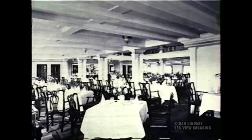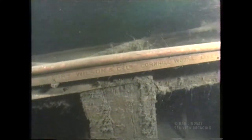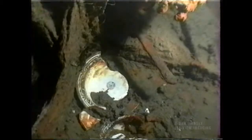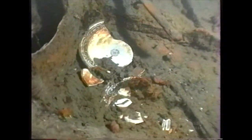The second-class dining room with its separate table arrangement is collapsing rapidly. What we were able to film here was a second-class pantry with its solid bronze serving table. We find that the manufacturer's name is still engraved in the side of the lid. Next to the plate racks, there is a lone broken plate embalmed in the rust. As the wreck collapses, all of these artifacts will be lost. It's just a matter of time.